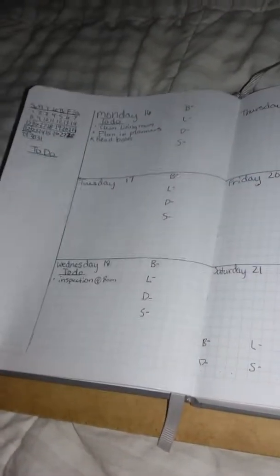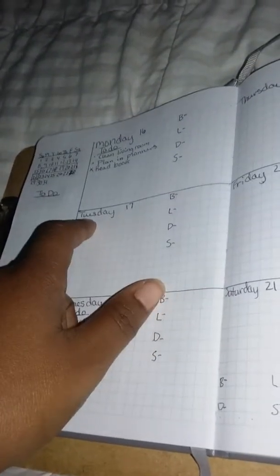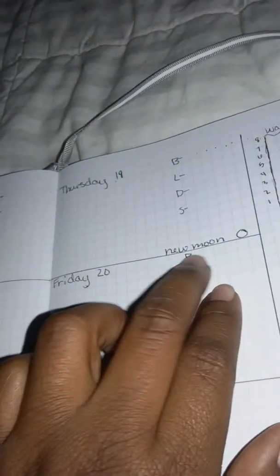And this is this week. For Monday, it's still the same layout, except I don't have that grocery list there. I'm not sure if I want to put it back there yet. Still have my to-dos, still have my monthly layout and weekly highlight. I haven't highlighted it yet, but it lets me know what week I'm on. My food tracker, my to-do list, which if it's already set in stone, I put it on there. Like, if there's a new moon on Thursday.